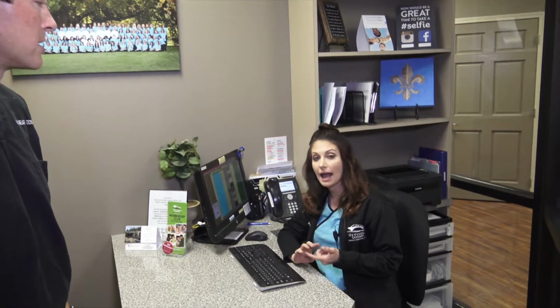When a patient comes in and needs some work done, do we have any financial options available to help our patients out with the cost of dentistry? We do. We have a couple of financial options available. We have Care Credit, which is a third-party finance company. They have interest rates at 0% interest for 6 or 12 months for the patient.